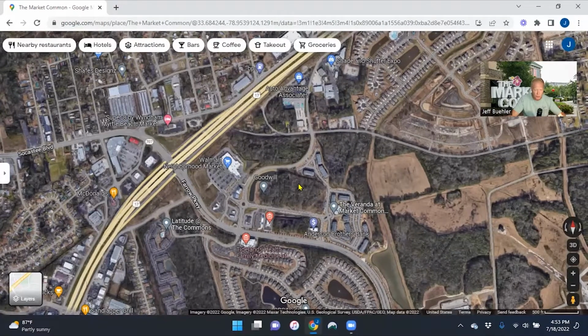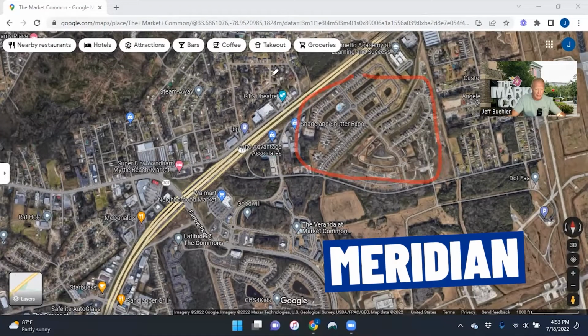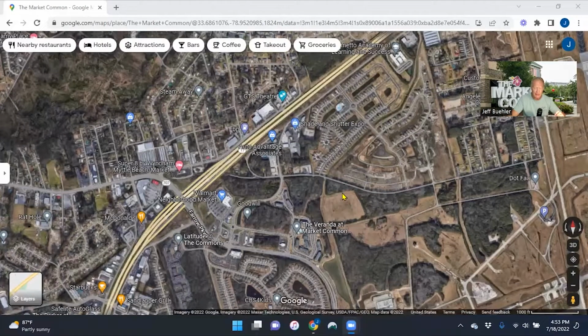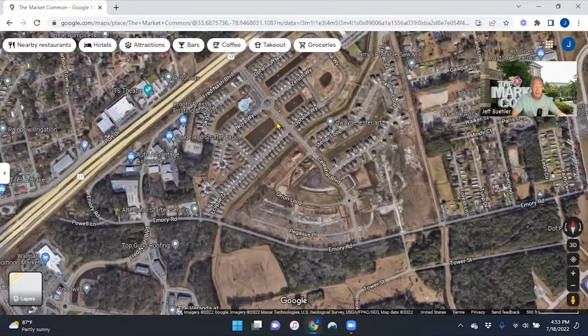I also want to point out this neighborhood right here, as it is in my full vlog tour, and that is the Meridian neighborhood. You can see it is on the perimeter of Market Common, but you do have the conveniences of grocery stores and such very close by. The reason I picked this out in the vlog tour is you can see all through here is the next phases for the Meridian. It'll be the Summit at the Meridian. So there will be some new construction opportunity with D.R. Horton within that community coming this fall of 2022.